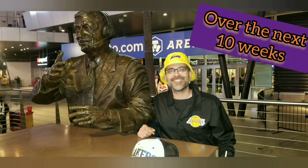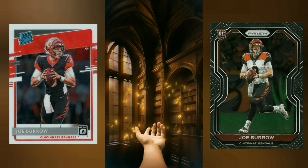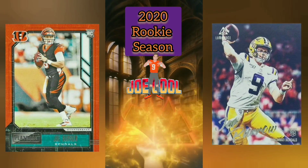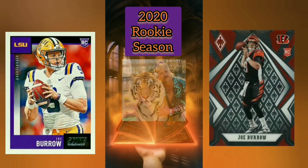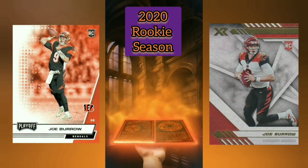Over the next 10 weeks, we're going to take a look at the current top 10 NFL quarterbacks. We're going to dive into their rookie cards, PSA pop counts, and price. The second quarterback we're looking at in this 10-part quarterback series is Joe the Tiger King Burrow. Joe Burrow has a lot of rookie cards, so stay tuned because we're going to go over every single one of them.